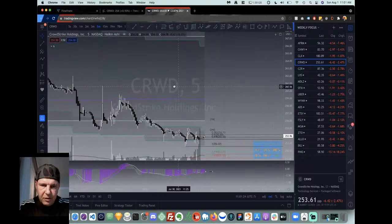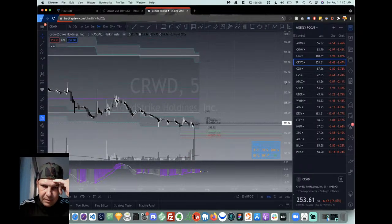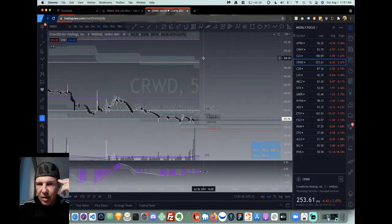All right, so CrowdStrike is at the bottom of the Keltner 4-hour Keltner channels. We've got this massive weekly cloud that's got some pretty significant overhead resistance in it. I'm not trying to play this long move. I'm trying to play the move from the 4-hour bottom into the weekly cloud, up to maybe the daily 4-hour mid.